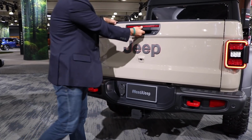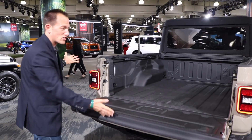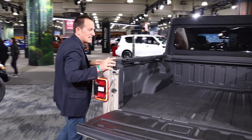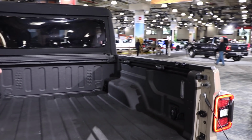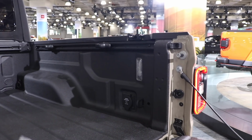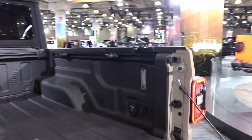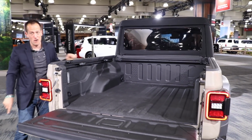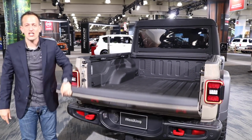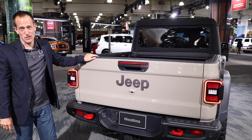And then, like I said, the most important part, we drop down that soft release. Pretty good size. If you notice, we got LED lighting, and we also do have power supply over on the right-hand side there. That's things that are becoming the norm, especially if you're looking at a truck that's $55,000. It better have those things. But let's go ahead and check out the interior of this Jeep Gladiator.